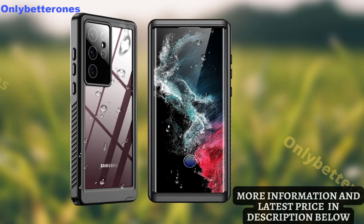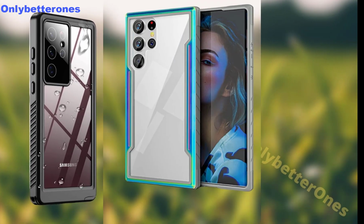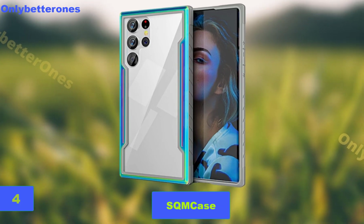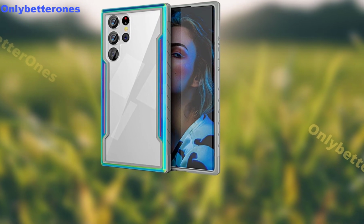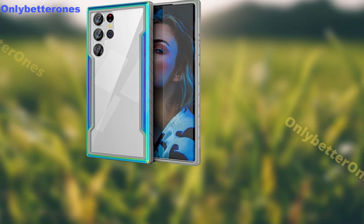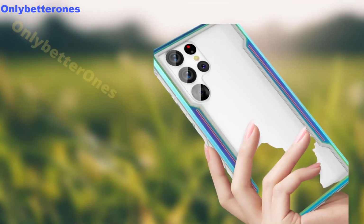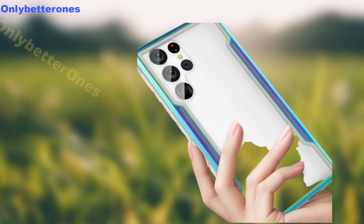Completely fit in Samsung Galaxy S22 Ultra's speaker, buttons, sensors, cameras. Number 4. SKM Case. Not sure which case is right for your Samsung Galaxy S22 Ultra 5G case 6.8 inches? The answer is the amazing SKM Case, a 2-in-1 military-grade shockproof case that supports your Samsung Galaxy S22 Ultra 5G case 6.8 inches while protecting it or any other phone or accessory in your life.